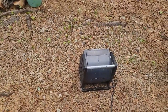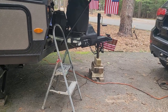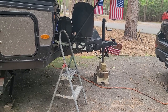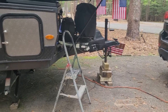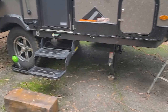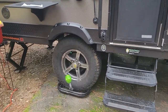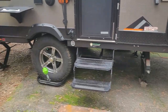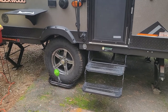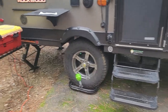Got us a fan down there. You can see how high my tongue is up on blocks. They seem pretty solid, so I don't think they're going to move any. Of course, I've got my jacks down. I've got my ball leveler. I love that thing. Especially when you're set up like this and your tongue's up that high, that wheel's not moving with that ball leveler there. It ain't going nowhere. And of course, I got blocks on the other side.